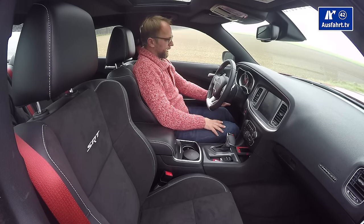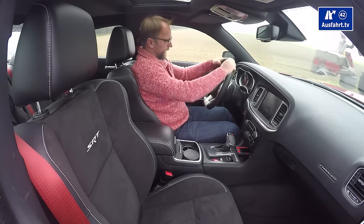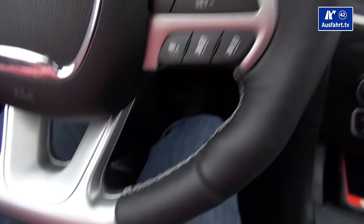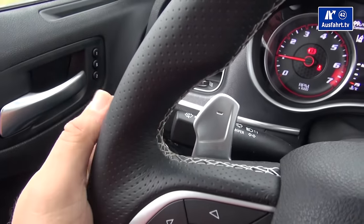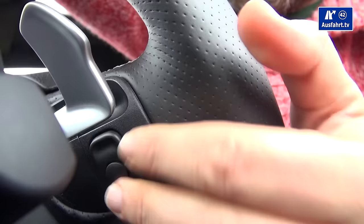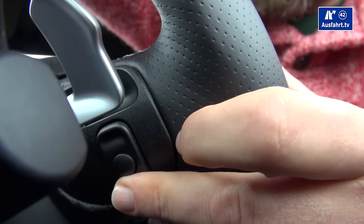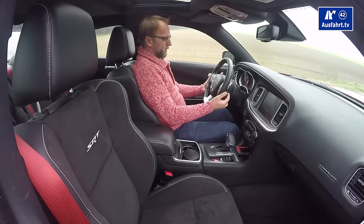Okay, let's adjust it. It's a leather steering wheel, and the leather at the places where you put your hands is even perforated, which I like, because once you get sweaty hands, it's easier to drive this way. You have shifting paddles up here. They're even made of metal, or at least they feel like metal, which is really nice, and you can use them pretty easily. And down at the end of the paddles, you even have little buttons.